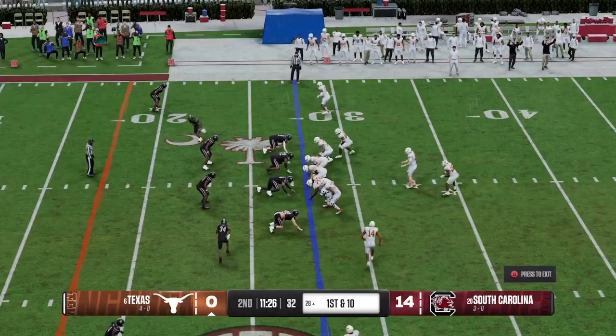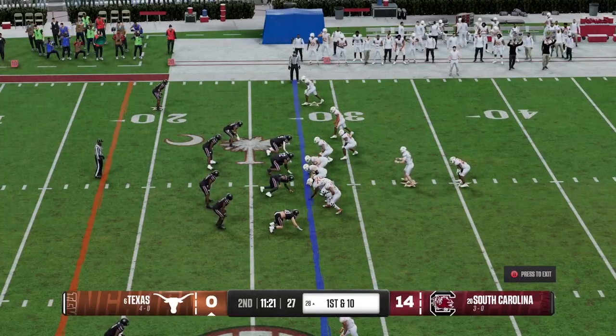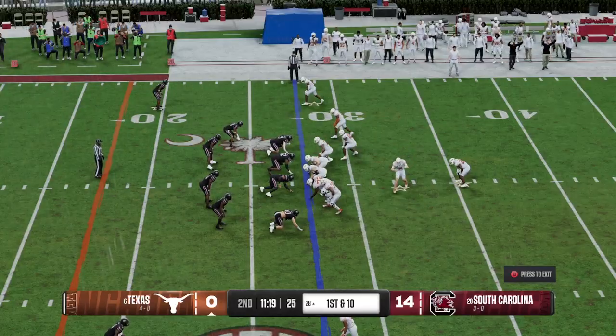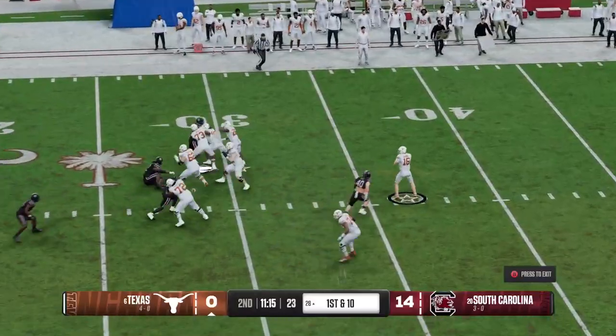That was a really nice catch and an even better run after the grab. Yeah, and get that ball to your playmaker. What's good about having him in the slot is he can go either direction. You can get him matched up on somebody that's not as fast.